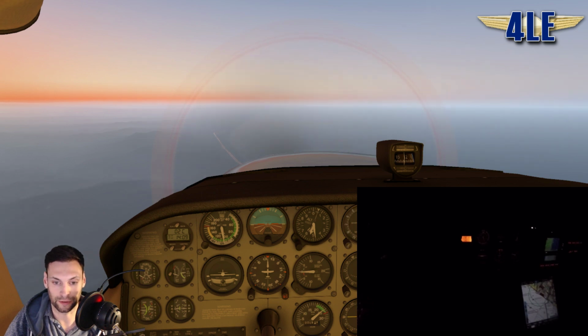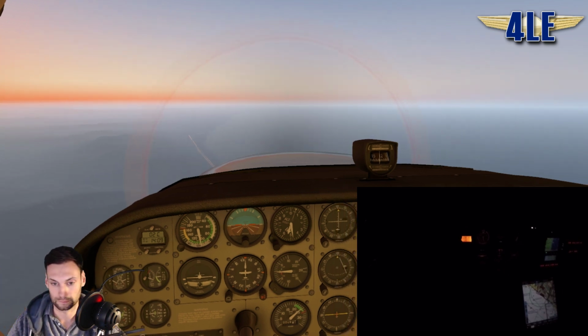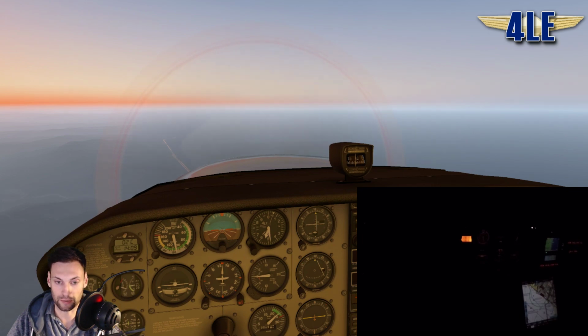Look at how quick that thing turns. Right, so this doesn't take into account wind. So tonight there's really not much wind up here, so you don't really have to worry about it. But just keep that in mind. Yeah, it's fair enough. Course, not heading. Yeah, okay. So I was doing this basically. Okay. So there's the from.